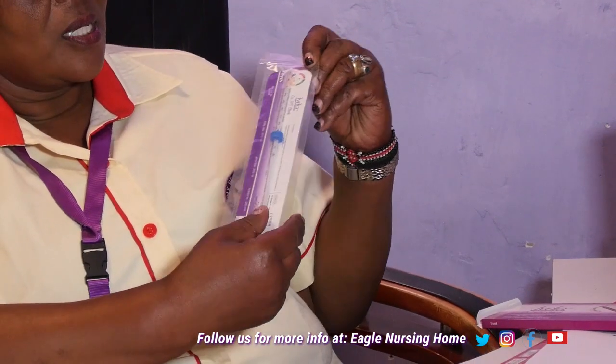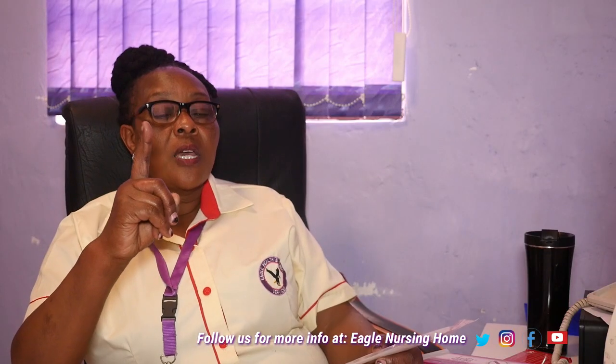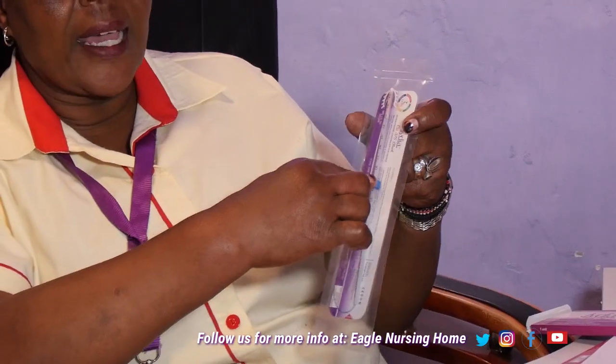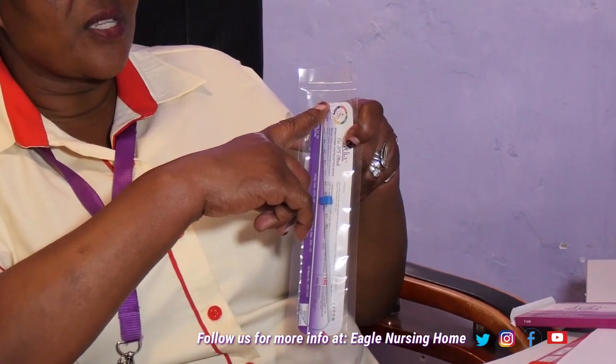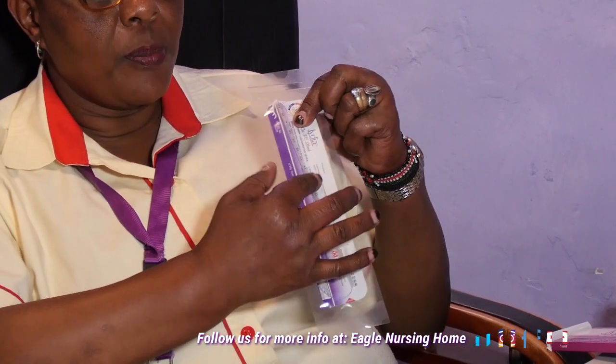For the Multiload, you just go inside with the inserter, you just put it inside. Before you insert, you're supposed to use something we call the uterine sound. That one, you sound the uterus first, then you get to know the length between the cervix and the fundus of the uterus. If it is 7 centimeters, you can see the blue tip.